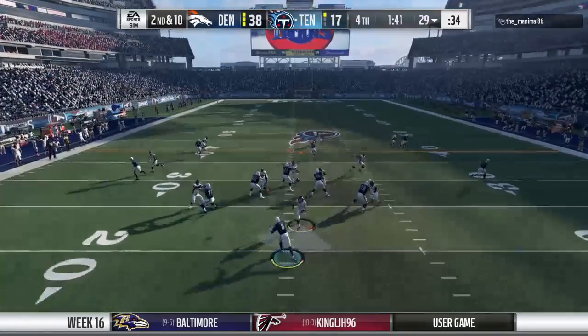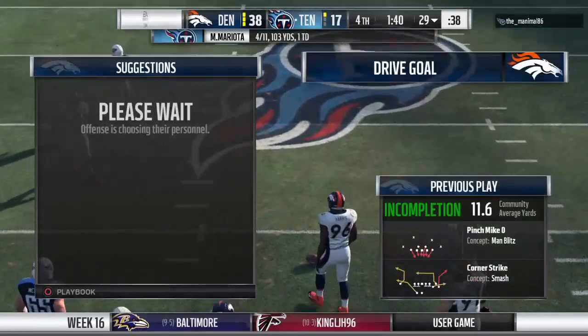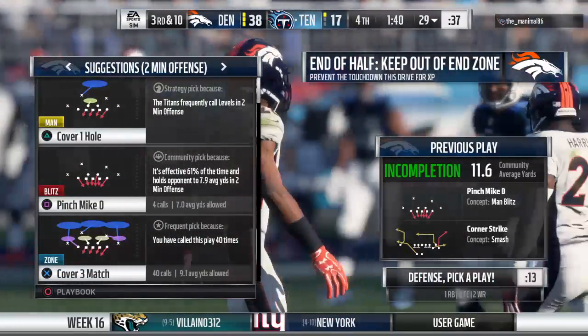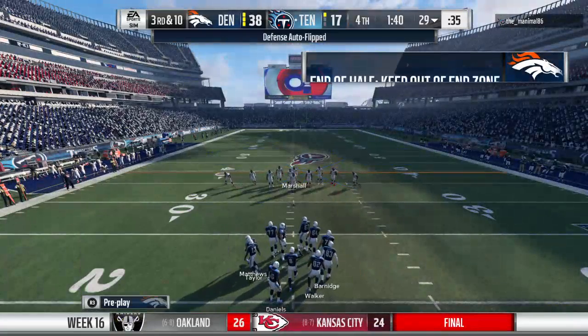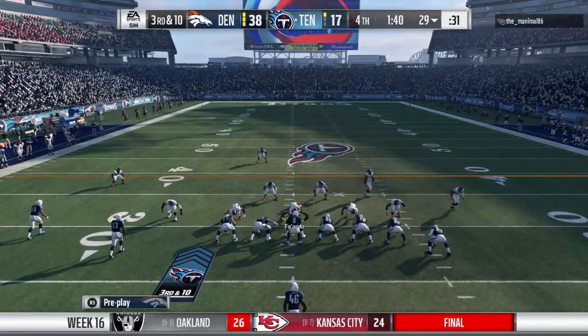A second down throw here for Mariota. And incomplete there. A nice hit jars the ball free and brings up third down. It's a lot of contact going on there. And in the end, unable to keep two hands on the football and bring it into his body. Everything looked pretty good until the finish.